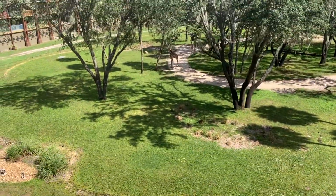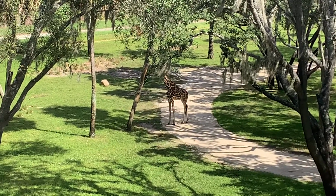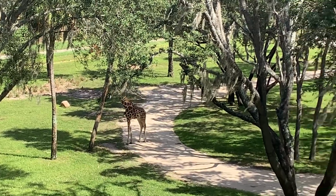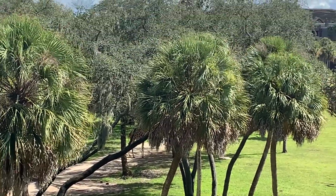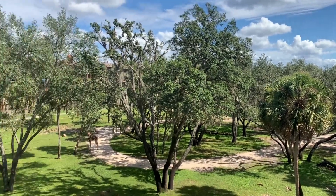Okay guys, this is the balcony. Directly outside our balcony right now is a giraffe, and he's eating. Hi, Mr. Giraffe, you're so beautiful. There's another one over there too. I don't know if you guys can see it. It's just so beautiful. You guys, look at how beautiful this is.